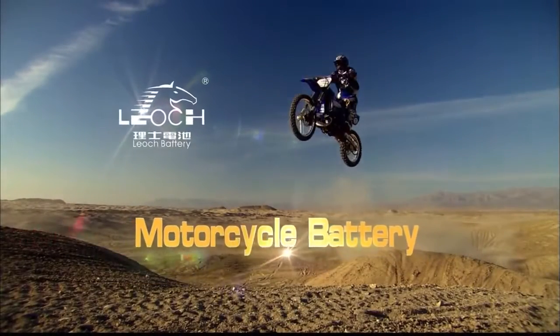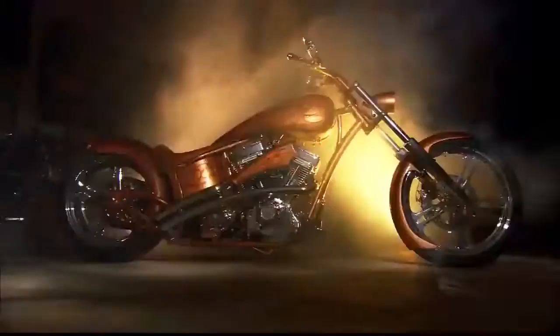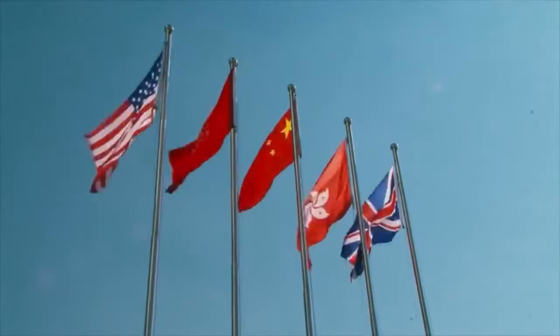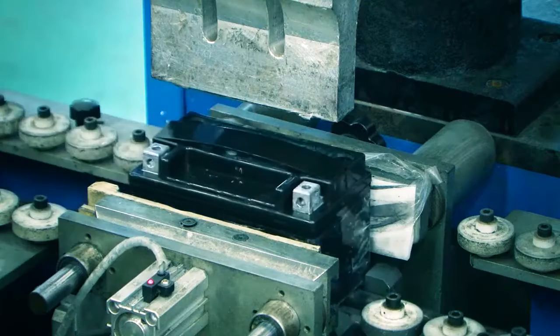Leoch motorcycle battery. There have been many changes during the last century in the motorcycle battery industry. As a manufacturer, Leoch Battery is committed to continued research and development in the motorcycle battery industry.